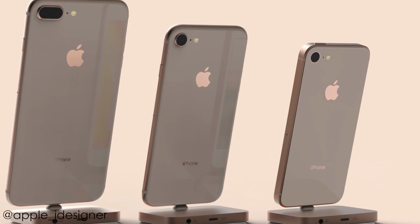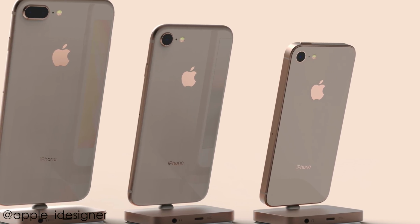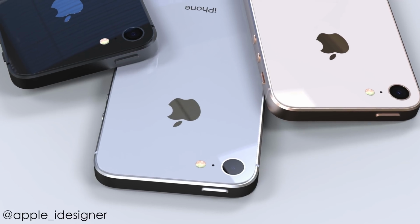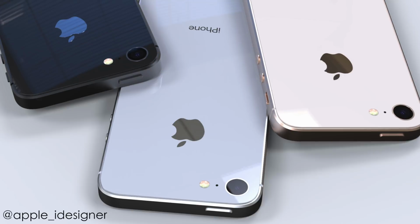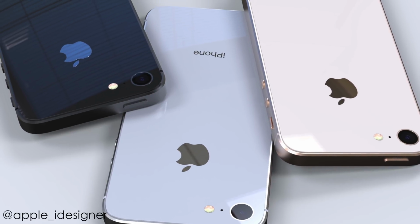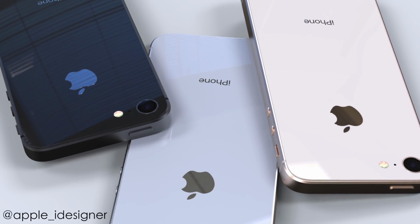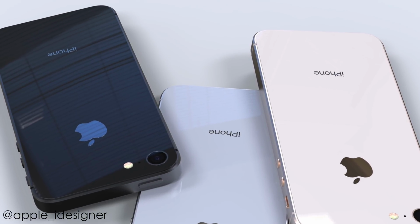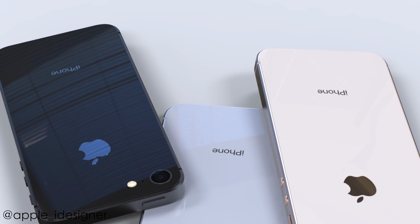Now, as for the internals, it will have the power and features of an iPhone 7. So you get a 12 megapixel camera on the back, same as the iPhone 7, which is still an excellent camera, takes some great photos, and a much needed 5 megapixel camera on the front, which is an upgrade from the 1.2 megapixel camera of the iPhone SE.